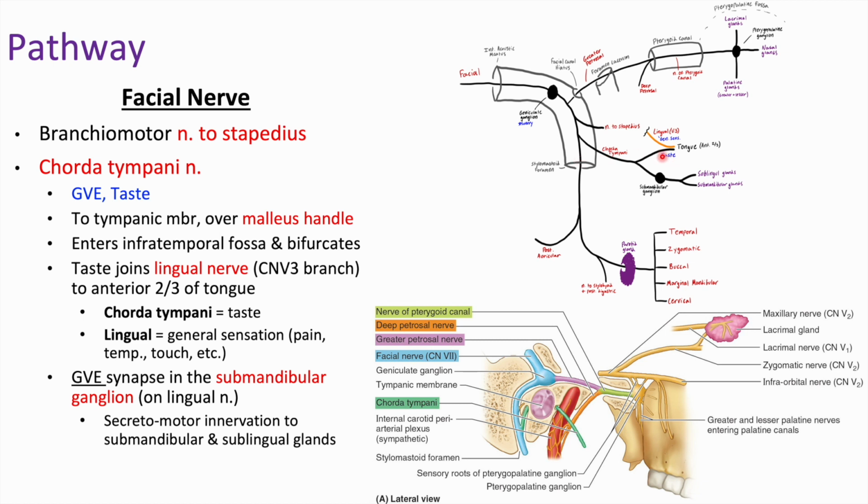We also want to keep in mind this is specifically going to the anterior 2/3 of the tongue. And this is also due to the embryological development of the tongue. It develops as 2 pieces on the front, 1 in the back. And so on the front, we're getting the anterior 2/3, which is lingual, giving general sensation, and the chorda tympani does taste. So this is a really important distinction. Make sure you know that well.